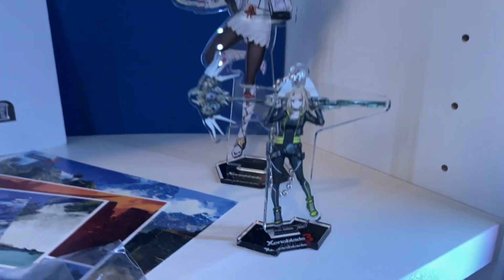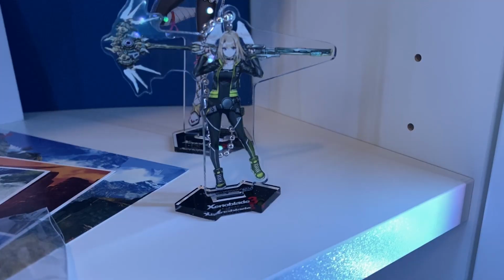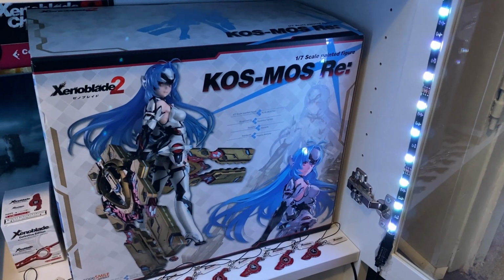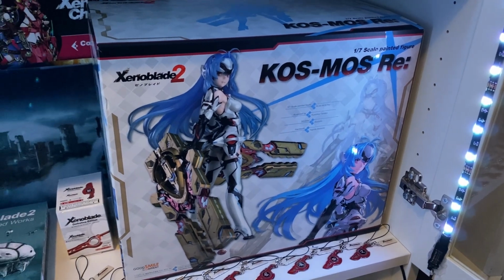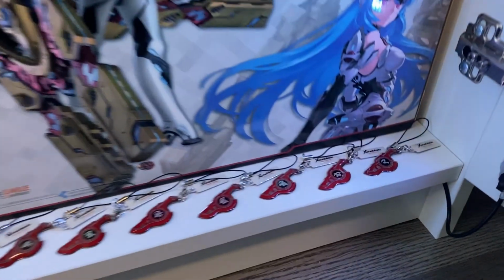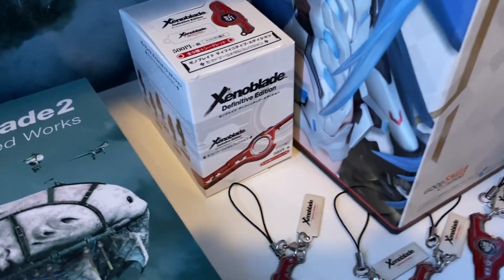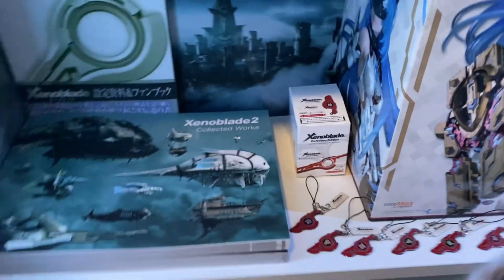And lastly on this shelf is this little tiny Uni acrylic stand and/or keychain. It can be either or. On the very bottom shelf we can see the Cosmos figure box and then a bunch of little Monado keychains. These little stubby Monados are all different. They all have different Monado arts on the inside. They're part of like a blind box sort of line in Japan.